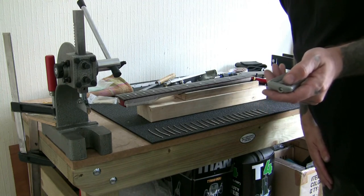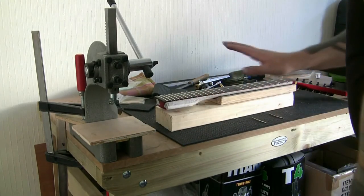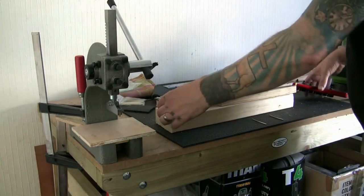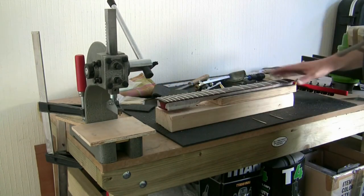I'll be back soon. Right, as you may see, I've all but done the refret. I've saved two to show you how I actually work it. All these frets are in, all these frets are in. I've left two in the middle. I'm going to show you my procedure.